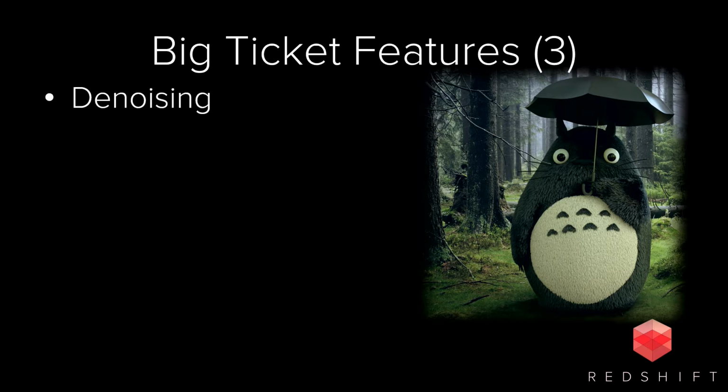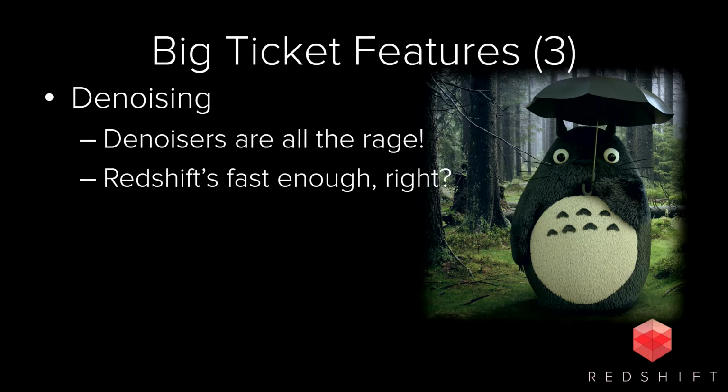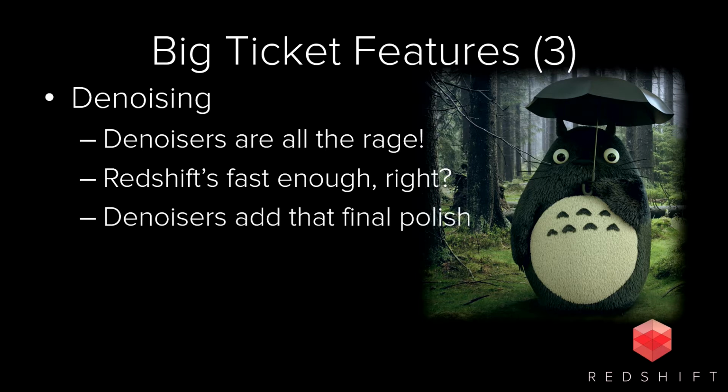Another big ticket feature, denoising. So everybody's talking about it. Admittedly, we dragged our heels a little bit on this one. We do importance sampling, and GPUs have incredible horsepower. So why would we need a denoiser? Well, the story doesn't end there. Redshift is fast, but denoisers can add that final bit of polish on a frame, especially ones that are very difficult to clean up, really stubborn ones.